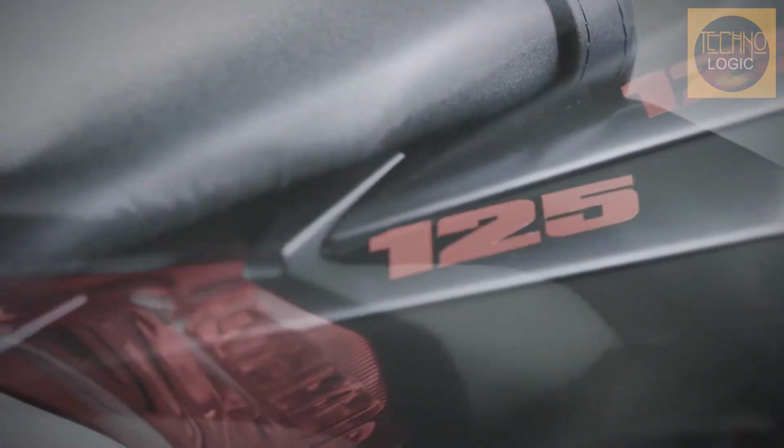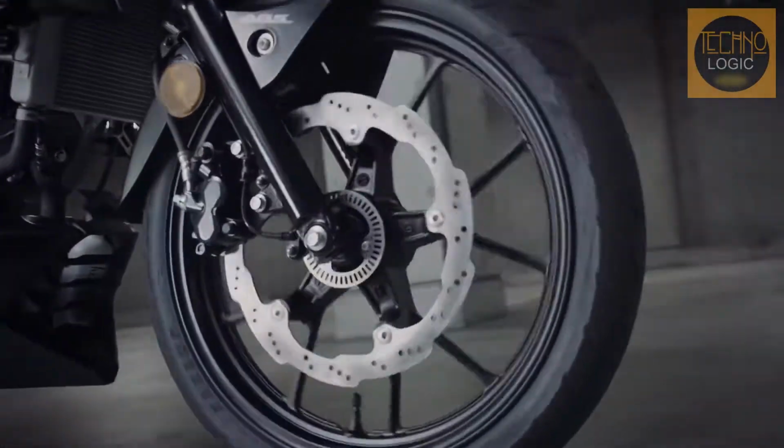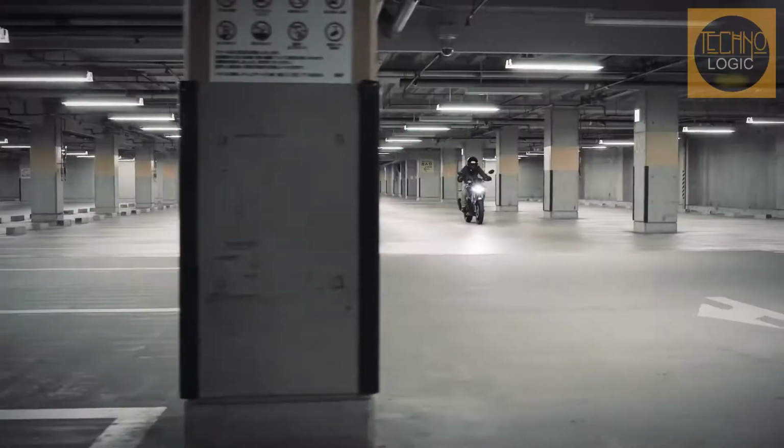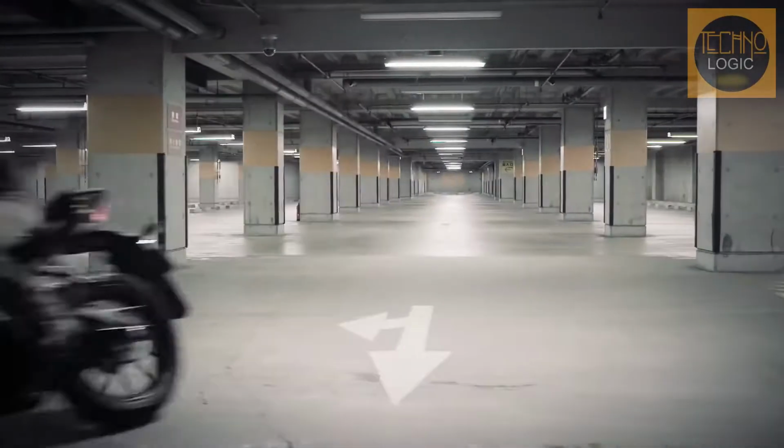All of this makes the bike quieter than before, which isn't necessarily a bad thing. You will still get to hear this humble single-cylinder roar at the higher revs. This update is sure to add to its weight, but it's nothing major to feel on the go.